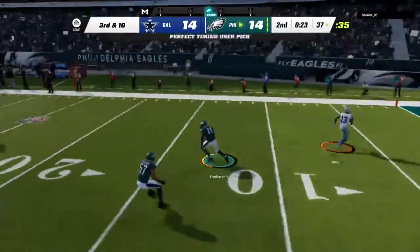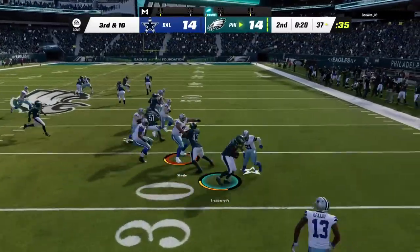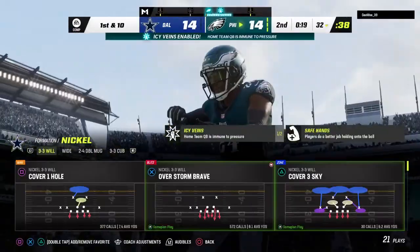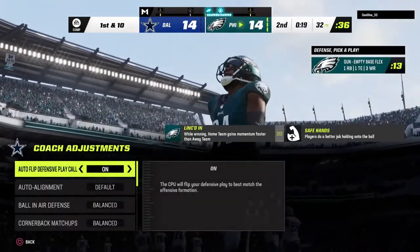Prescott. Oh my God, man. It's intercepted. Picked up by James Bradbury. And the Eagles are going to have it here at their own 32-yard line. Not the best of plays there as a quarterback here. Rolling left, trying to throw it that far downfield.